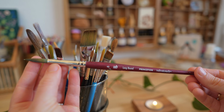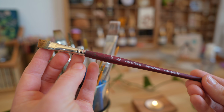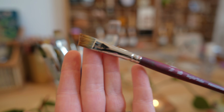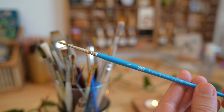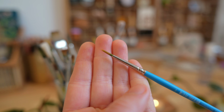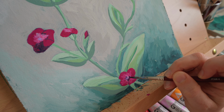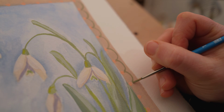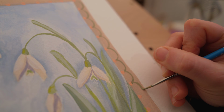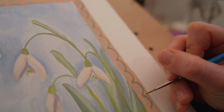I think they are doing a very great job in holding a lot of paint and preserving the forms they have. The round brushes stay with this very thin tip and they don't lose their form. So I'm very curious to investigate more about brushes. So if you maybe have a tip for me, please let me know in the comments.